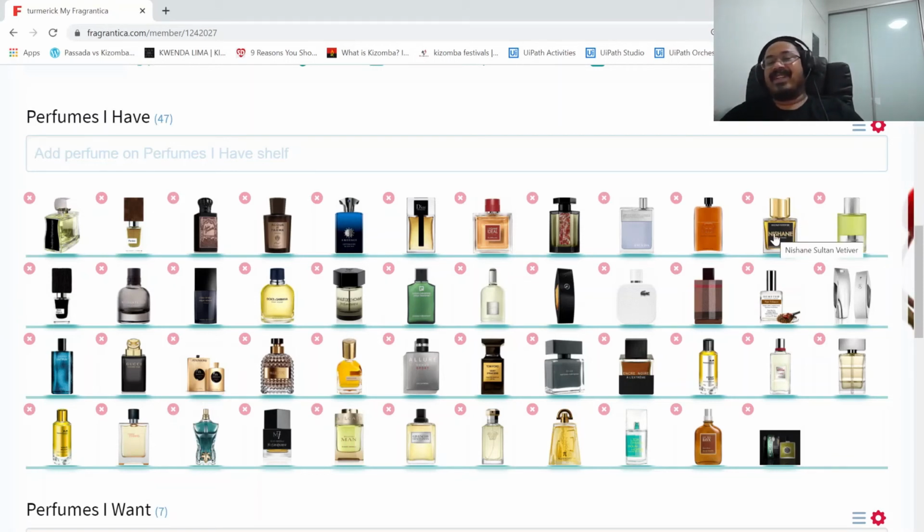Sultan Vetiver, probably one of my favorite vetivers. I won't sell it. Killer fragrance, just one spray, and it lasts for a very long time. Gucci Guilty Absolute is one of those leather fragrances, one of the very few leather dominant fragrances that I really like, and it has vetiver and patchouli as well. It's a beautiful blend of leather, vetiver, and patchouli. It's a unique fragrance, so I won't sell it.